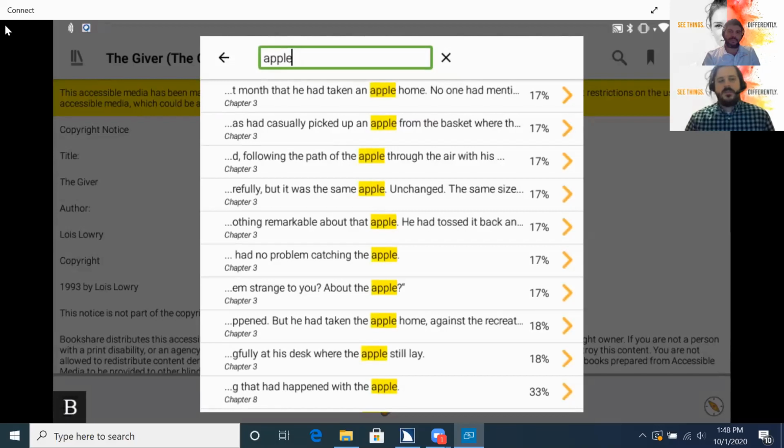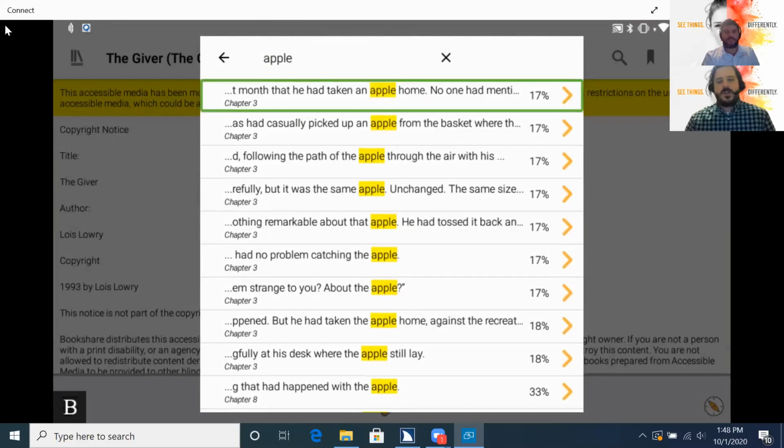It will perform the search, and any hits will be queried in a list of results where I can be brought right to that occurrence in the book. So again, much like when we search on a web page, we can go right to that word or that string of text we searched for. Same thing here. If I press my next thumb key, we're going to see my results: that he had taken an apple home. And no one had mentioned. This would be the first occurrence of the word apple in the book.